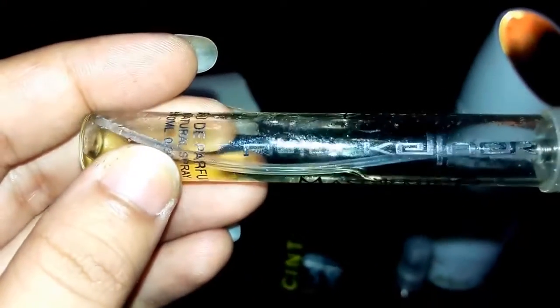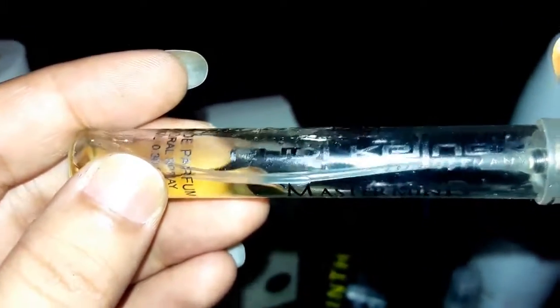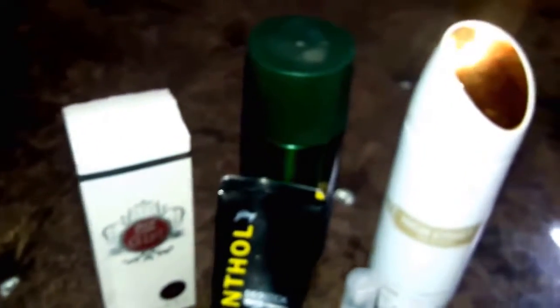Okay, I'll tell you, this is the Rudy, I don't know how to say it, maybe this is the Rudy Kellner. This is from Germany, Mastermind. The perfume is a natural spray in 10 ml of product, and I love this fragrance. It's a pen-type packaging, and I love the packaging of this, handy, and the fragrance, seriously, I love this fragrance.